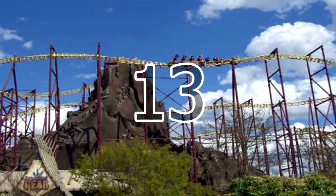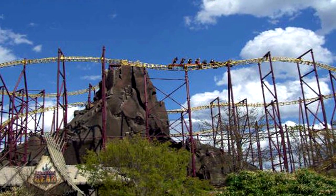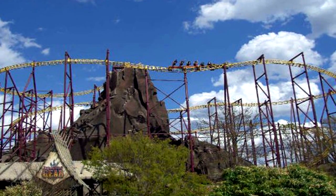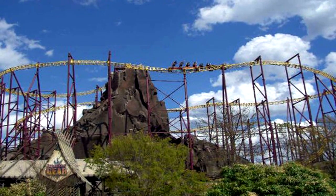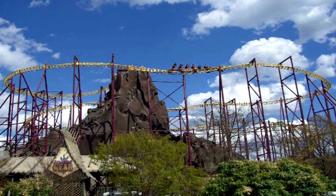13. Volcano debuted as the world's first inverted linear motor-launched roller coaster with the highest inversion. Roller coaster enthusiasts consider it the quintessential thrill-seeking experience, and it's the only one to shoot riders straight out of a raging volcano. What more can you ask for from a roller coaster?